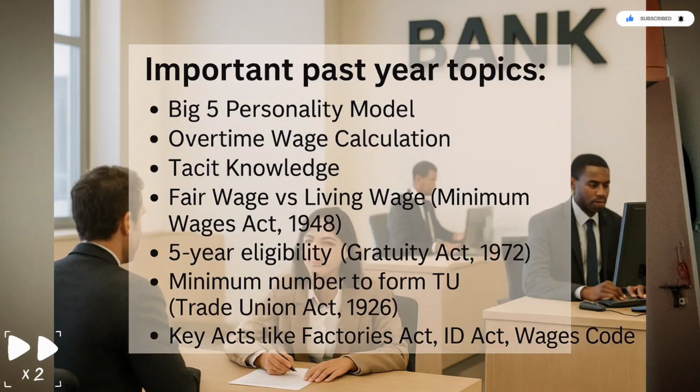Now, you should focus on labor laws, human resource management, organizational behavior, compensation and industrial relations. Important topics asked in previous year question papers were Big 5 personality model, overtime wage calculation, tacit knowledge, fair wage versus living wage from Minimum Wages Act 1948, 5-year eligibility from Gratuity Act 1972, minimum number to form trade union from Trade Union Act 1926, key acts like Factories Act, Industrial Dispute Act, Wages Code.